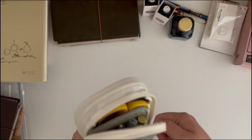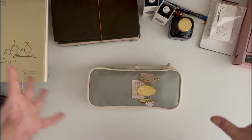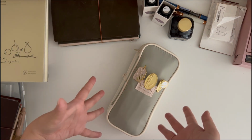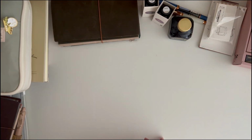So yeah, it doesn't have to be this one, as long as you have a pencil case, anything will do. I'm just saying that the idea of having it in one place makes it so much easier for me to journal. So that's one of the first ones.